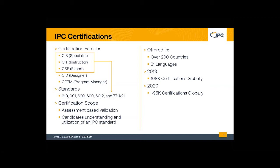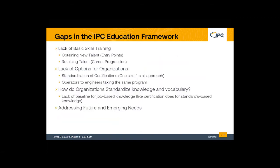Certification has really been the heart of our education programs for the last several decades, and it will continue to be the heart of it. But one of the things that we noticed when we reached out to the membership was that there were gaps in that framework, right? There were things that certification itself wasn't necessarily solving for our member organizations. I'll talk about a few of them that we identified.